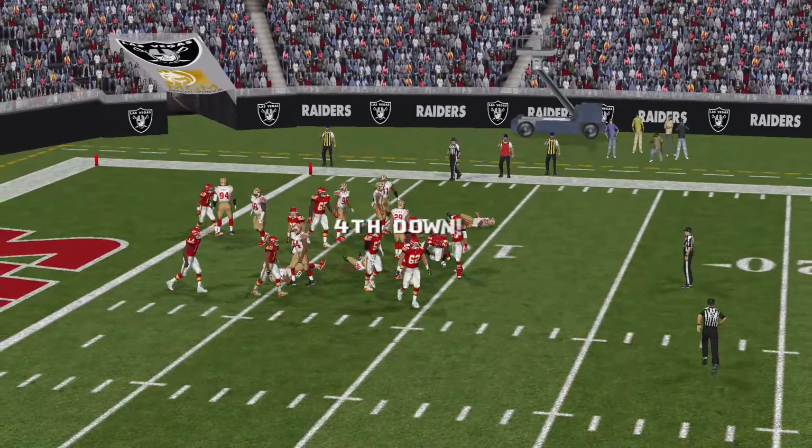They were right there in his face. You can say that again. That was probably less than a second after he faked the ball to the running back. Now in second and long after the sack. Caffrey in the backfield.